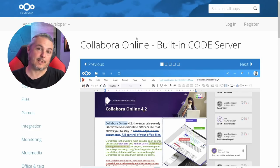So while NextCloud does work and install, there is at least this particular feature, maybe others, but this one I know is a popular one that will not work if you use this on TrueNAS CORE. And of course, this brings us back to the question of which platform do you go with, TrueNAS SCALE or TrueNAS CORE? TrueNAS SCALE: way better application support, more diverse application support, more up-to-date applications.